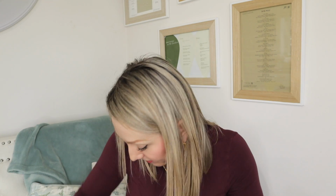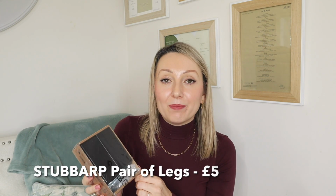The only other bits I got, I think, are these legs. So I have the Besta unit in my dining room. It used to be a TV unit that we had in the living room, but when we had the media wall built, we moved it into the dining room just because it's fantastic storage. However, it doesn't have any feet on it, so it feels quite low. There's a little sideboard on there, and we've got another one in the living room, and when I put some feet on it, it just made it look so much better than it did previously.